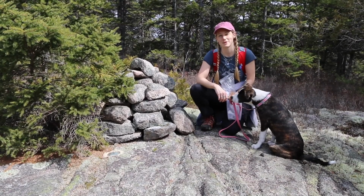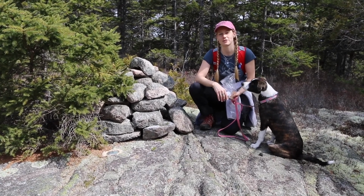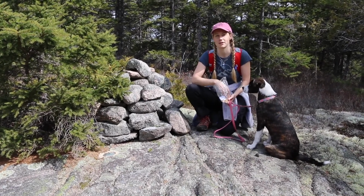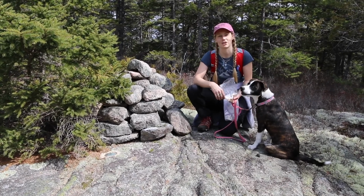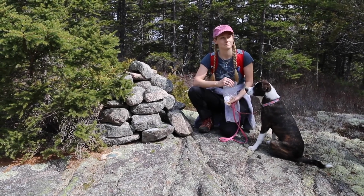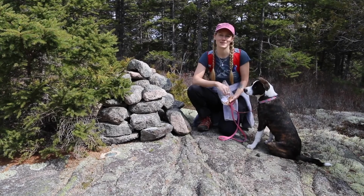We have reached the summit of Tucker Mountain. It is forested and just about 400 feet above sea level. And it's marked with a stone cairn and also a geo marker, which is a metal circle that's embedded in the bedrock and has some information on it. And the last stretch of trail was on an ATV trail. And yeah, from here we are just gonna turn around and head back down the same way that we came.